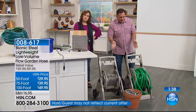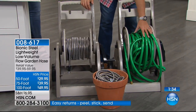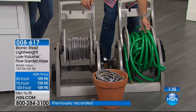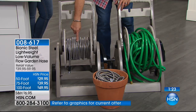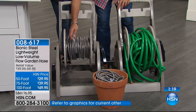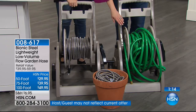When you look at these two side by side, 100 feet of rubber hose versus 100 feet of bionic hose, the rubber hose is going to fight you. It's going to develop a memory. This one's brand new, so it looks pretty good, but over time the rubber picks up dirt and just gets nasty looking. Stainless steel is always going to look this good, always going to behave. It wants to cooperate with you. It wants to move for you. And you can easily fit it. It's so light.